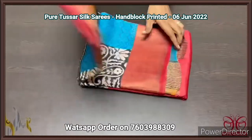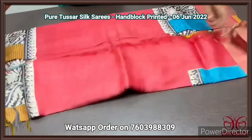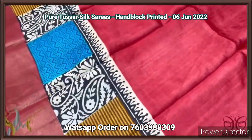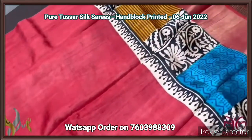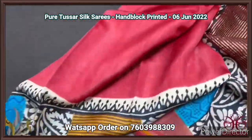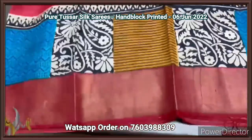Pure Tussar silk saree, premium quality, handblock printed with zari borders done on a premium acid washed boiled Tussar fabric. A beautiful red saree with very different printing design in both side borders. Here the saree has a multicolored printing pattern. The printing is done in a square shape.